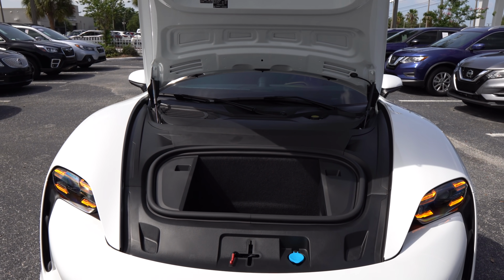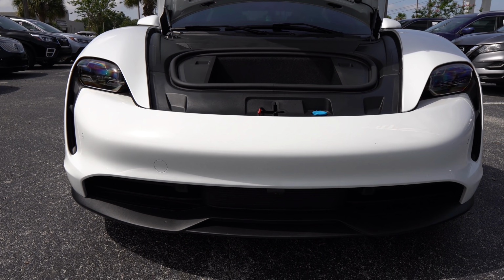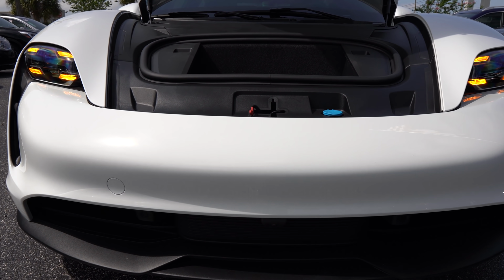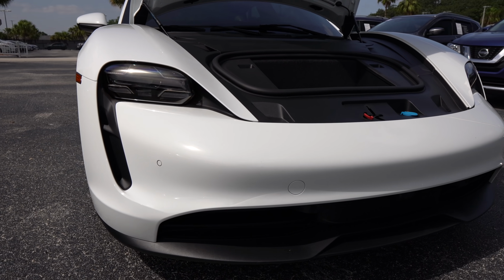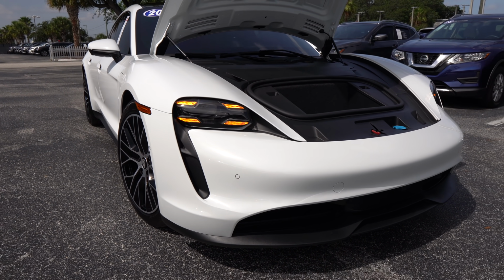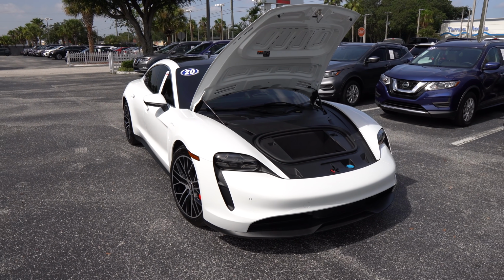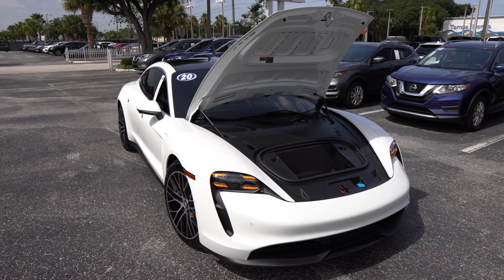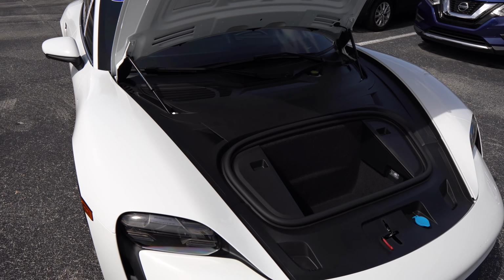Some of them put all of the electrical gear up front, and that limits your storage capacity. But this 4S has 2 electric motors, and because we have the 93 kilowatt hour performance battery, that's gonna give us 563 horsepower, 479 pound-feet of torque. We do have a lithium-ion battery pack, 2-speed transmission, 0 to 60 in about 3.7 seconds. Quarter mile goes by at 12.2 seconds. Top speed, 155 miles per hour.